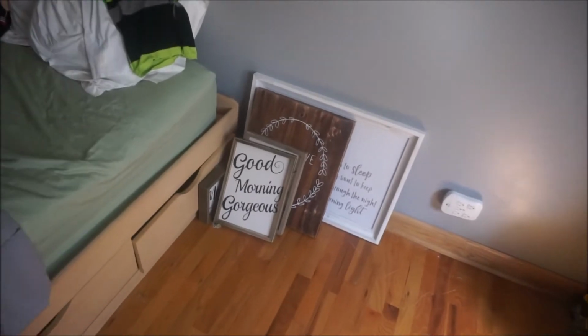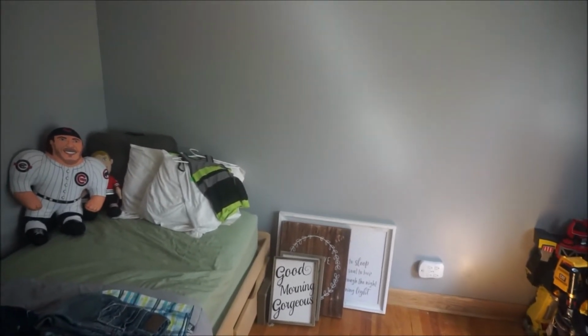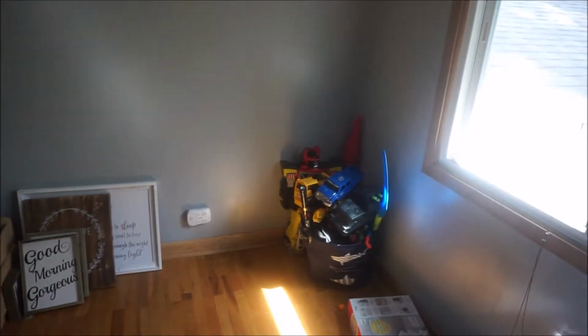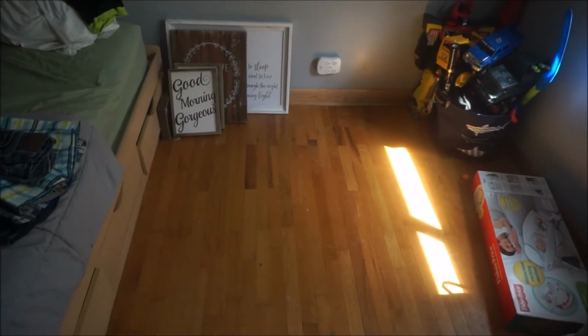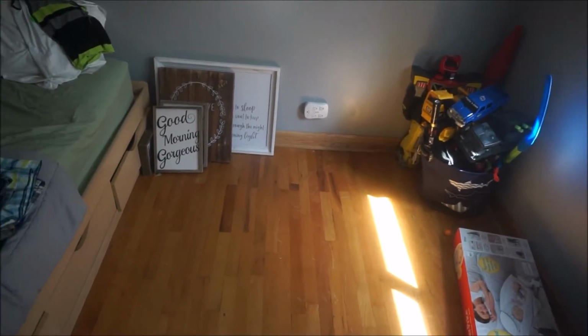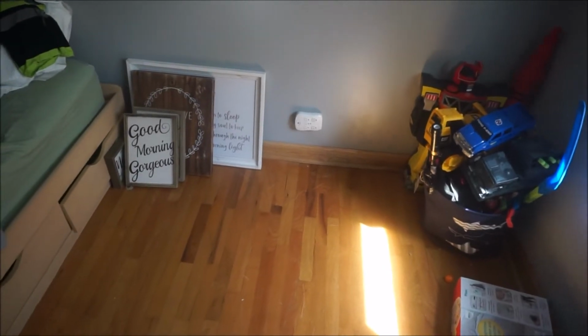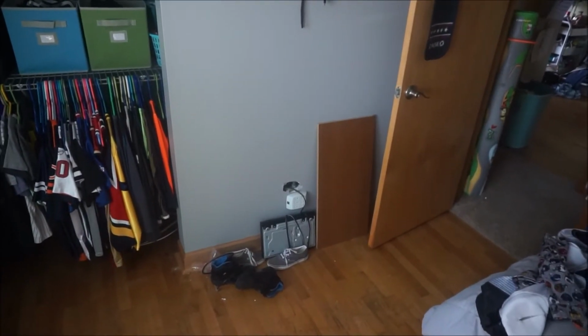I have a pile of it over here that needs to go up, and then just getting this room ready for its daily use. So we have ordered the crib. The crib is going to go right in this corner here. I've ordered a rug for the middle of the room, and then we are going to bring in a rocking chair that we used when Aiden was a baby. And then over here we purchased a nightstand.